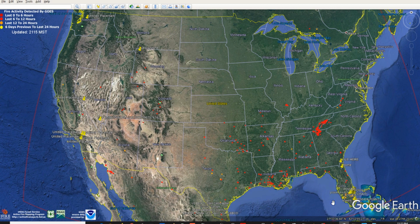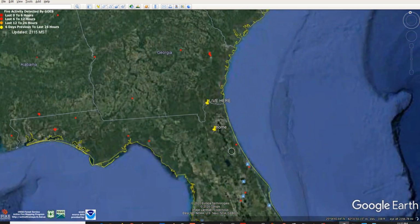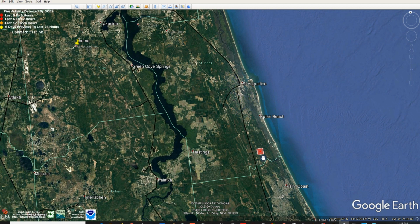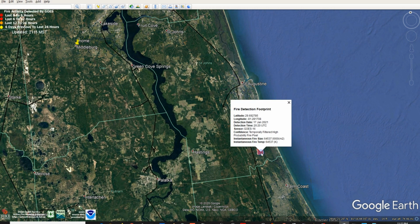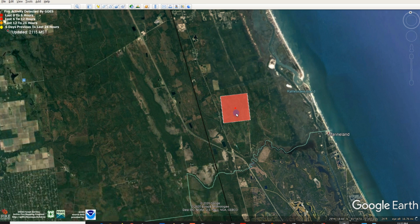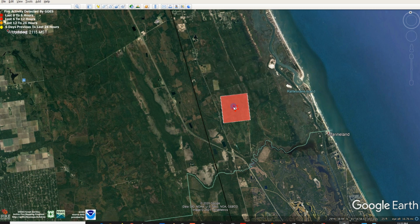Florida doesn't. This is bullshit. Look at that one. That was not there. 64,000. Let's see if it's got a star. God knows. It does. It's got a pretty good size star too. That one, 64,000.